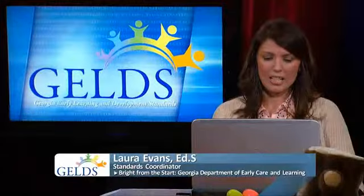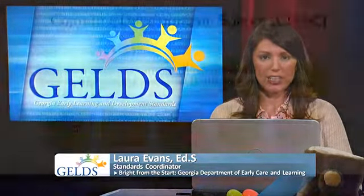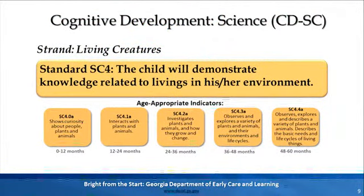Our next strand in the science domain is living creatures. And if you take a look at the slide here, you've got standard SC4, and this is the child will demonstrate knowledge related to living things in his or her environment. We start off here with SC 4.0a, just showing curiosity about people, plants, and animals. Then children start interacting with plants and animals, then investigating plants and animals and how they grow and change. And then at 36 to 48, they're observing and exploring a variety of plants and animals and their environments and life cycles. And then finally at 48 to 60 months, they're observing, exploring, describing a variety of plants and animals and their basic needs.